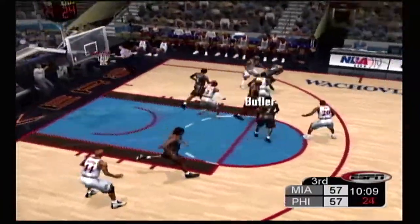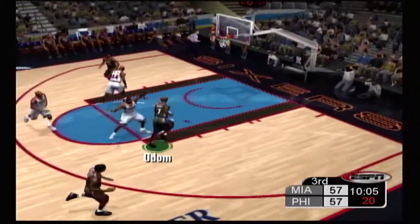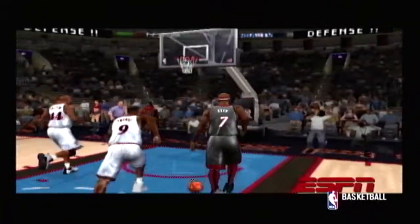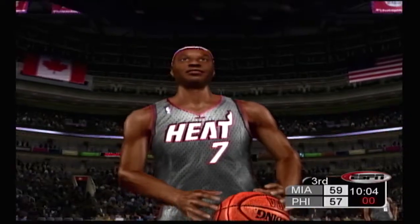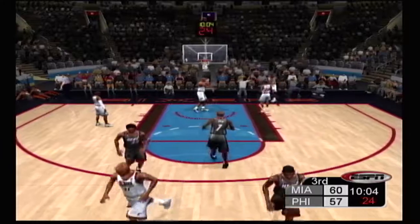Swatted. And that's his first block of the game. Nice block, especially considering that's not really part of his arsenal. Odom high off the glass. If it's ESPN basketball, you know we're going to give you the best replays. He completes the three-point play.